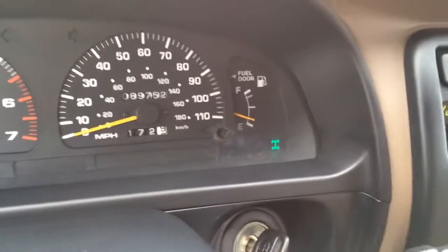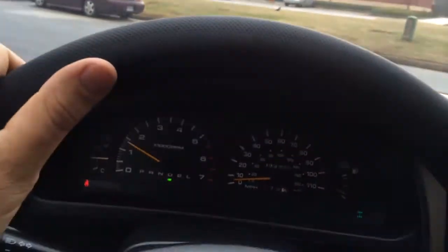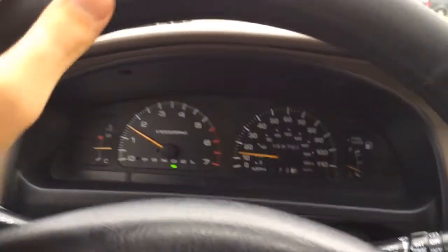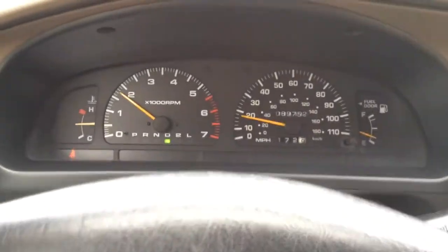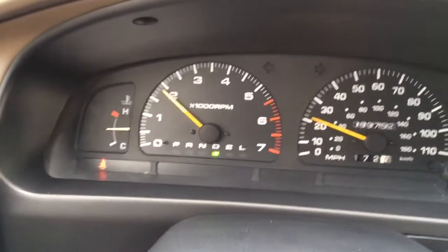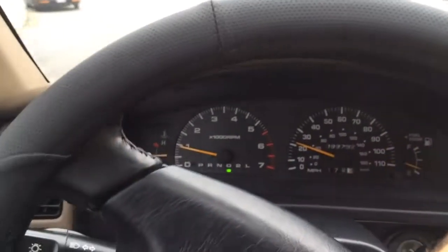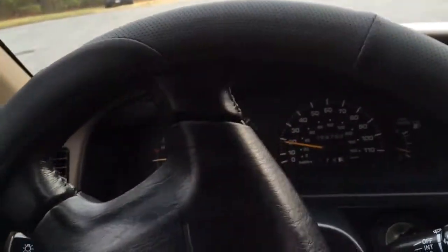Engage the truck into four-wheel drive. As you see, it goes right on in. As I turn the wheel on the concrete, definitely feel it in four-wheel drive, the way it grips the concrete. Go ahead and take it out. Light comes out, absolutely out of four-wheel drive. As you see, temperature is exactly where it should be. No misfires of any sort, no check engine lights on. Engine is very, very smooth.